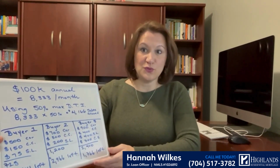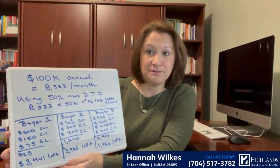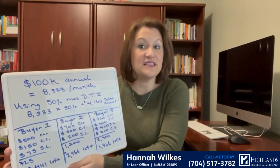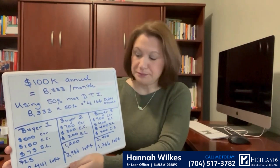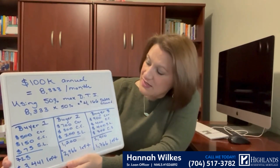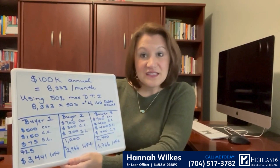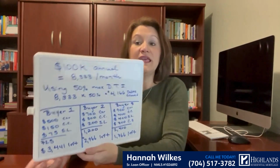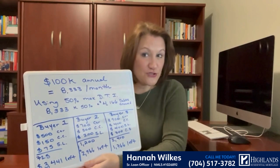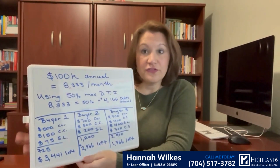So let's look at each individual buyer and their different debt scenarios. Buyer 1 has a $500 car payment, $150 minimum credit card payments. So we don't use the payments that you make, it's the minimum reported payments on your credit report. And then $75 in a student loan payment. That equals $725. Then we take the $4,166 of debts allowed, subtract $725, and this buyer has $3,441 in allowable house payment. Now that is principal, interest, taxes, insurance, mortgage insurance if you put less than 20% down, and HOA dues. So this is a sizable house payment, very good for this particular borrower.